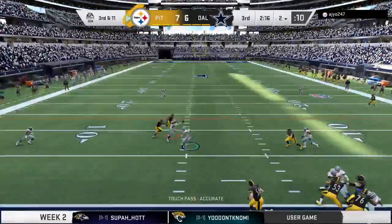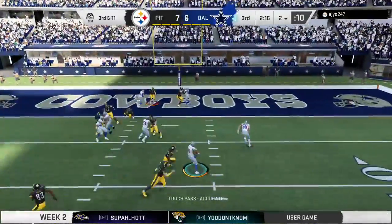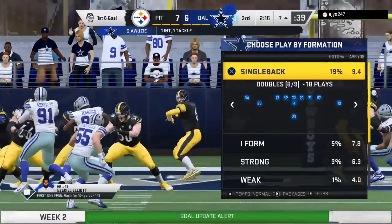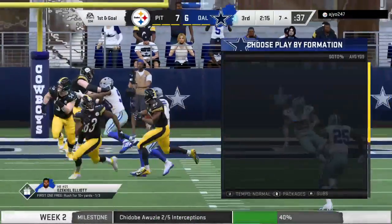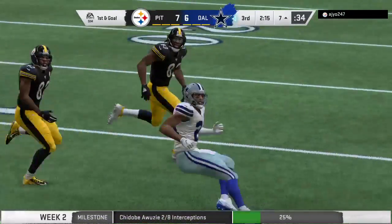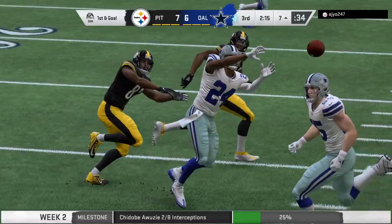Mayfield on 3rd down from his end zone. Into heavy traffic, and it's intercepted. Chidobe Awuzie with a pick. And he's got his guys set up great now. 1st and goal at the 7-yard line. Sets up a 1st down and goal.